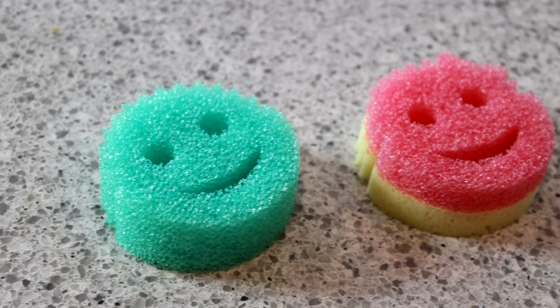Let's talk about some scrub daddies. If you've never heard of scrub daddy, I am mad at myself because I've been late to the game of scrub daddies.